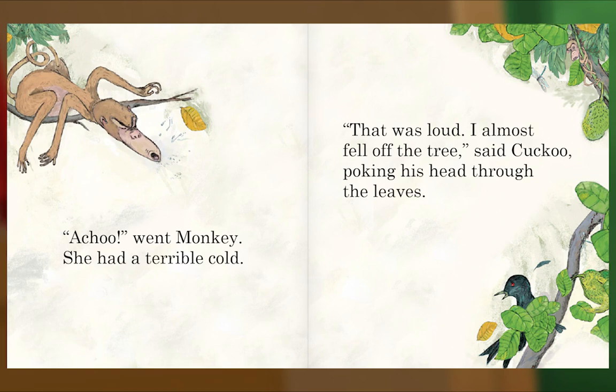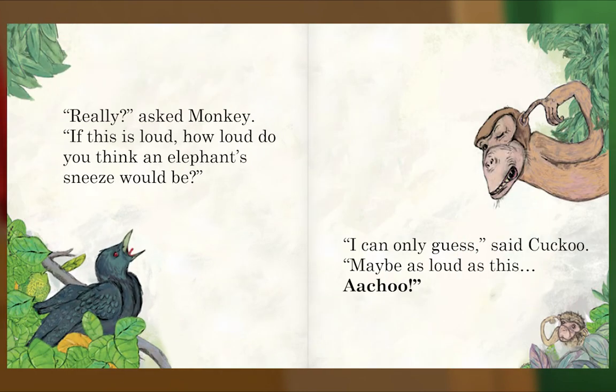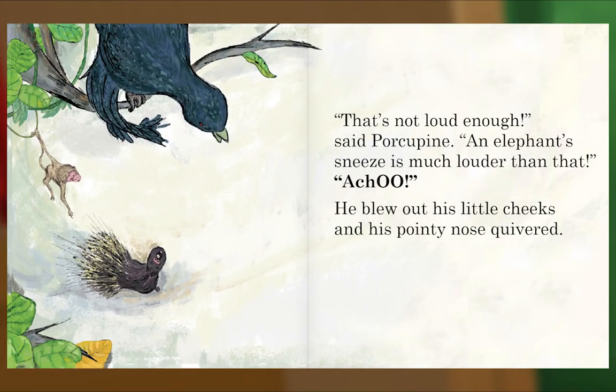Achoo! went Monkey. She had a terrible cold. That was loud. I almost fell off the tree, said Cuckoo, poking his head through the leaves. Really? asked Monkey. If this is loud, how loud do you think an elephant sneeze would be? I can only guess, said Cuckoo. Maybe as loud as this. Achoo! That's not loud enough, said Porcupine. An elephant sneeze is much louder than that. Achoo! He blew out his little cheeks and his pointy nose quivered.